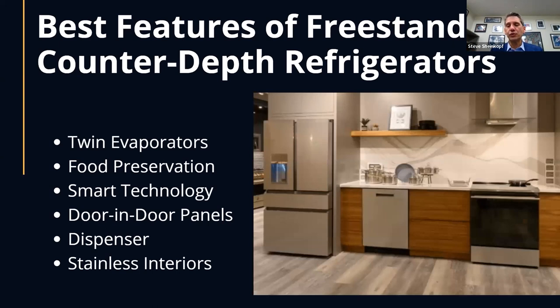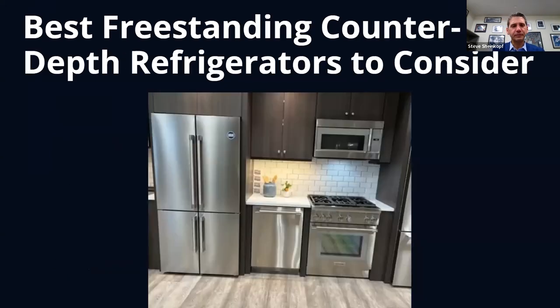They've gone to twin evaporators, so the refrigerator and freezer air doesn't commingle, so the warmer air doesn't get trapped in the frozen refrigerator. You don't defrost as much. Your food should taste better, especially frozen food. You have door in door, so if you have children, they touch a button and just go inside the refrigerator without opening the door. You have dispensers. All of the smart technology is as limited as smart is for a refrigerator. I don't think people are adjusting the temperature from an app on their phone. It will tell you when to change the filter, and it will tell you when to close your door as well. Best ones to consider. There's a lot of good ones to consider.